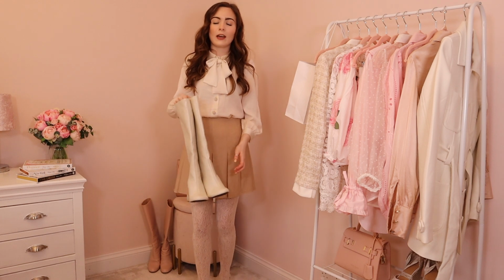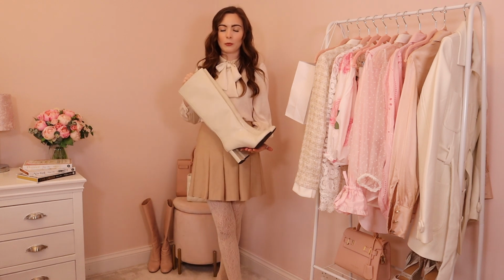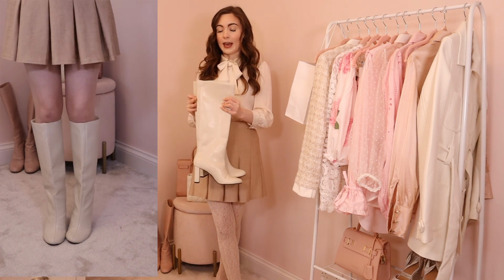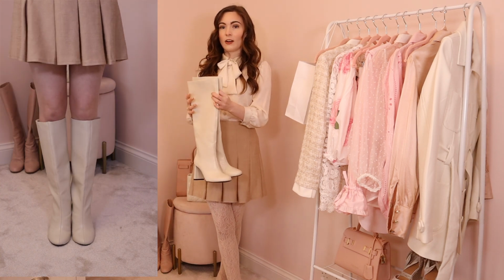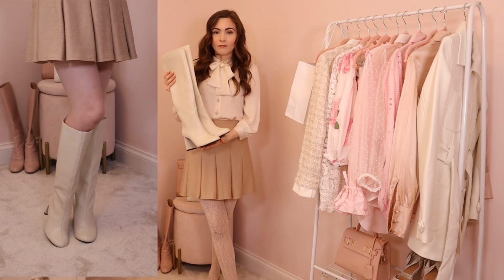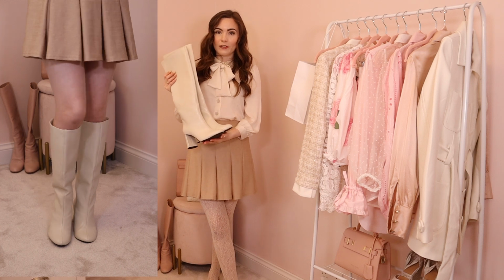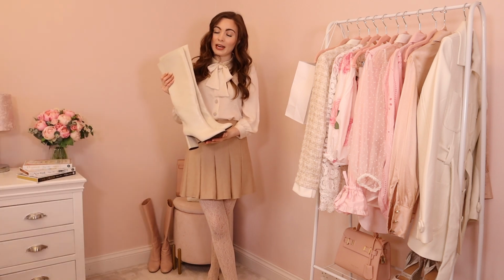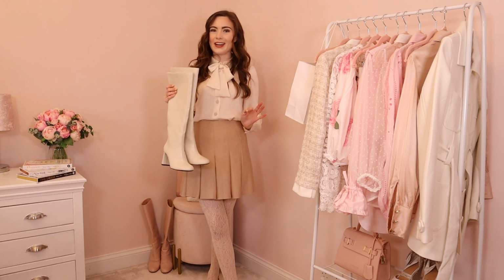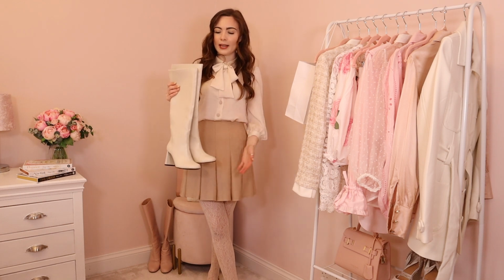So in terms of knee-high boots, I have these ones which are new in my wardrobe from Zara. I've been after a pair of white, knee-high boots for ages, and these are actually quite perfect. They're not a brilliant white, but they do the job perfectly. They go really well with white and kind of cream, so I really like that about these. Maybe an off-white was what I was looking for, and not so much a warmer tone white.